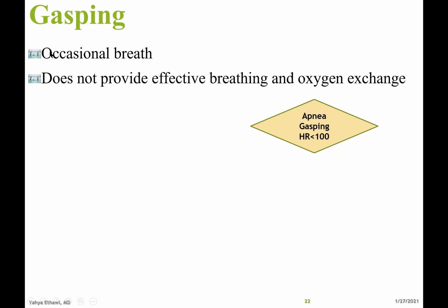What is gasping? Gasping is an occasional breath, but there is no flow. There is no air going in and out. So you see the breathing, but there is no air going in and out. There is no exchange. There is no actual breathing, but there is chest movement. So either an occasional gasp, or occasional movement without flow in the upper airway.